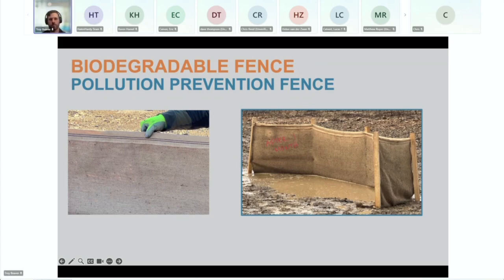So we're working on a fully biodegradable version of the silt fence, going through testing now, seeing promising results, and working out the kinks for production and material supplies. But that's kind of what's next.